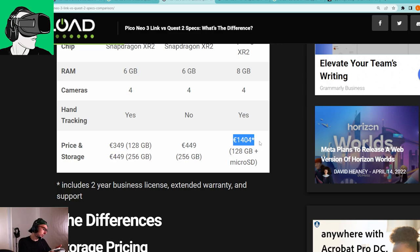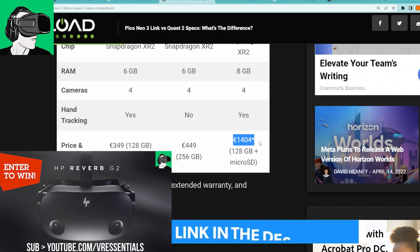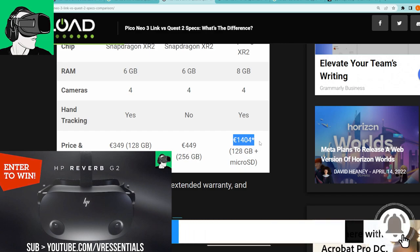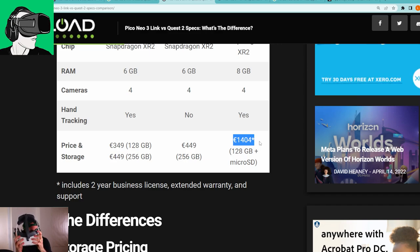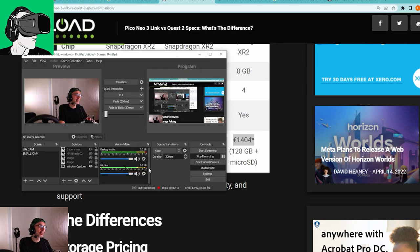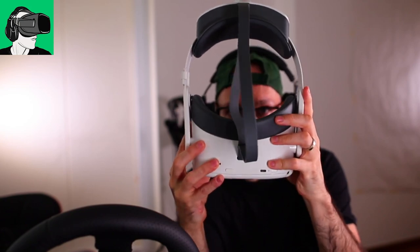Price microSD. Now, for the Pico Neo 3 Pro, if I'm not wrong, no, you can't put a microSD in it. Not at the moment. But guys, at the moment, it is the same. So the Pico Neo 3 Pro that we have been talking about on the channel all this time is the Pico Neo 3 Link. It is the same, I'm telling you. Now, let me just transition over very quickly. As I said, it is the same as the Pico Neo 3 Link. Sorry, I forgot to transition.